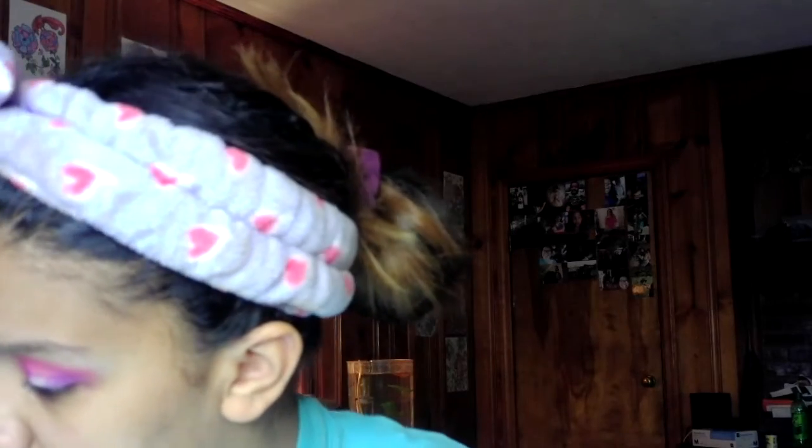Okay, and I'm going to take that same color that I just used. I'm going to put it on the inner part of my eye. Sometimes it's better to do that after, but I already had it on here.